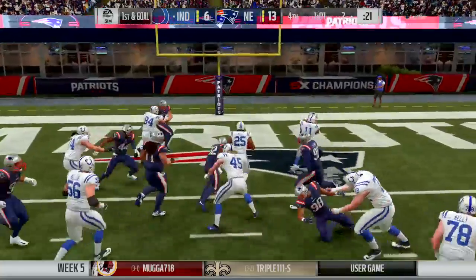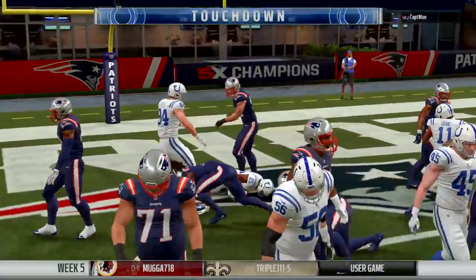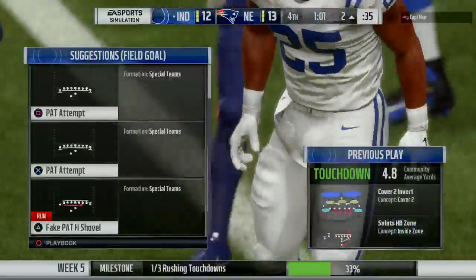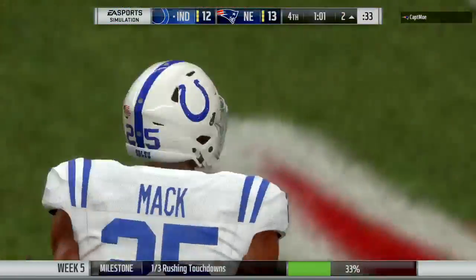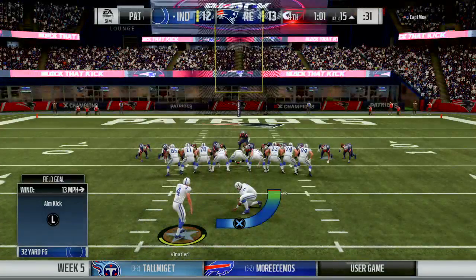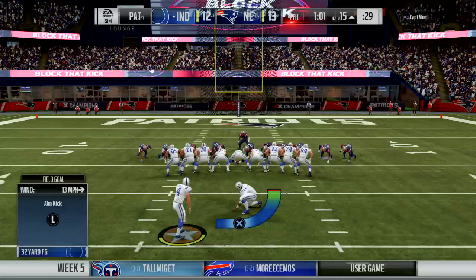They'll run it with Mack. And he's into the end zone. Touchdown, Indianapolis. A great effort there. His 2nd touchdown on the season. And the Colts are an extra point away from tying up this football game.